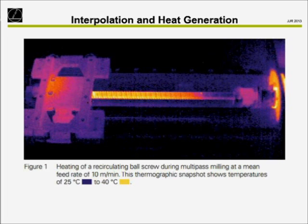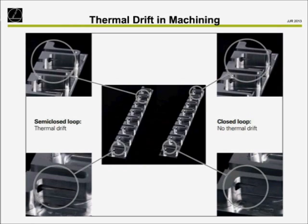We'll take a look here at your workpiece. The top two pictures are magnified versions of what you see in the middle. The middle is the full piece, and the top two pictures are just the top ends. On the left-hand side is what we consider semi-closed loop, so that's just an encoder on the drive motor of, say, the ball screw. And on the right-hand side, you have a fully closed loop. So you have an encoder on the ball screw motor again, and then also a linear encoder attached directly to whatever axis. They look the same right there from where we start.